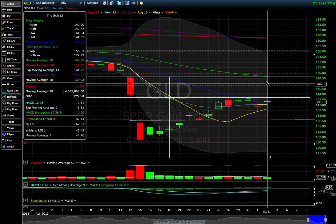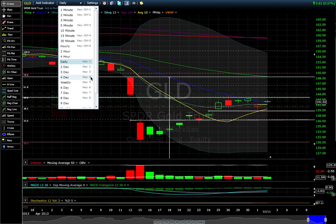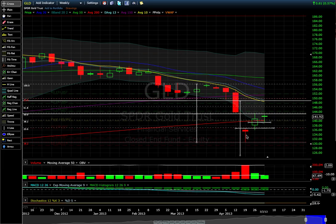If it wants to tag, this is a nice spot to play the inside bar pattern. So this is one big red bar, then inside bars, and you get a nice additional move down off this 50 moving average that's starting a downtrend. On a weekly chart, you can see it as well. If this ends as a doji this week, that could be a sign that this could fail. This could make a move down.